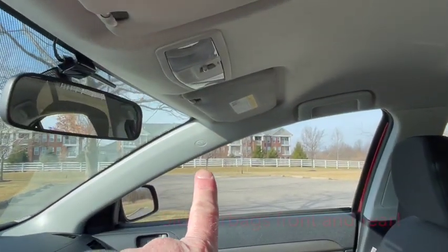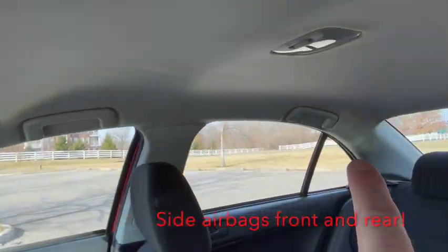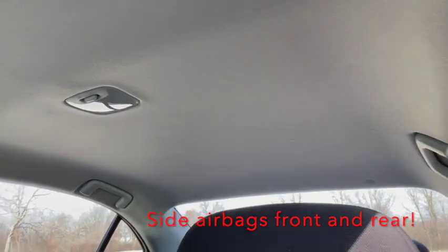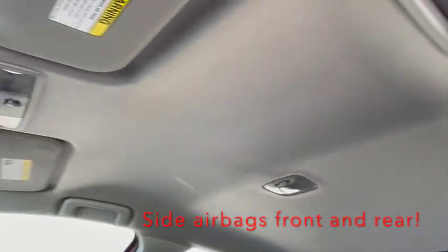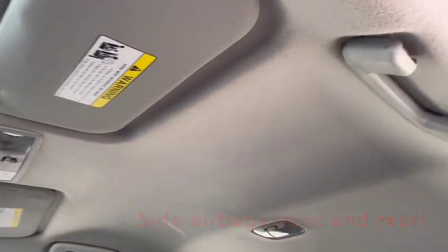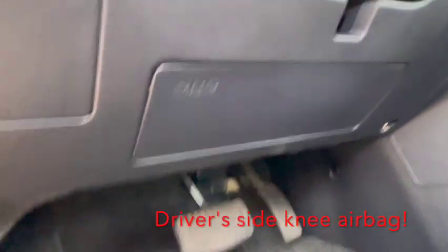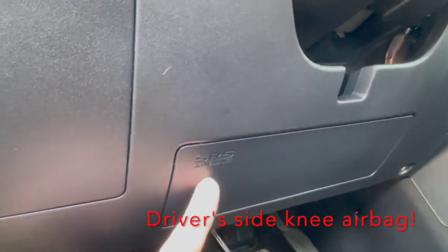Two sets of keys, like I mentioned, and then all of the owner's manuals. Side airbags on the seats, and in the A pillar, which is the pillar up here where I'm pointing, and in the back on the B pillar, which is where I'm pointing back there. So again, for your young or first-time driver, or anybody you really care about and love that you want to see be safe, it's got airbags galore, and it even has, check it out, knee airbags for the driver.